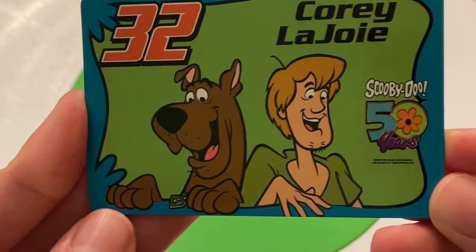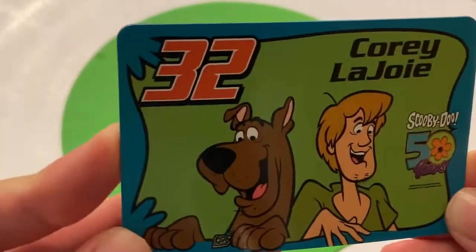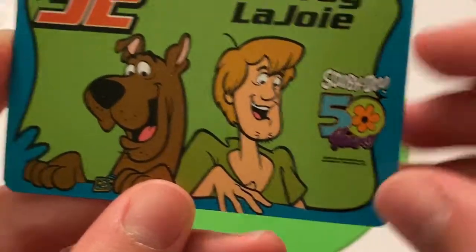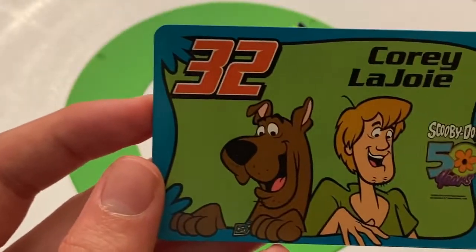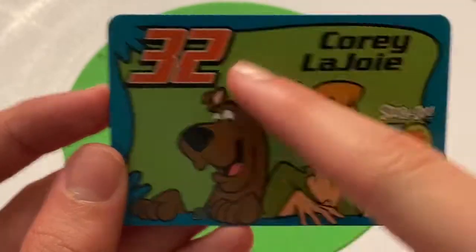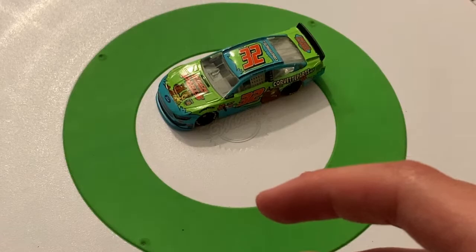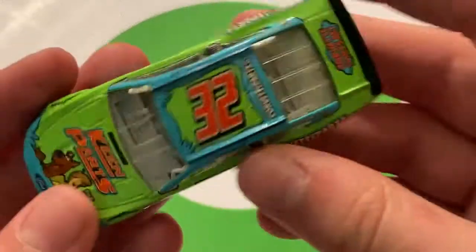Here you got Scooby there. Corey Lajoie, 32. 50 years, apparently. And you can see it put some trademarks right there. You've got kind of like the Mystery Machine look. Some blue there. So yeah, I'm pretty sure they were trying to go for the Mystery Machine look on the Corey Lajoie car here.